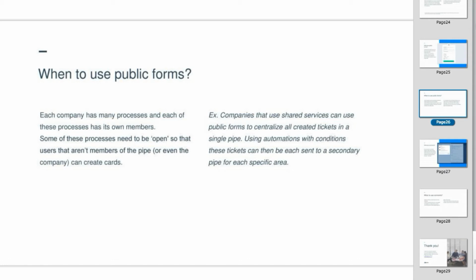Each company has many processes, and each of these processes has its own members. It's kind of impossible to imagine that a company with 1,000 employees will have all these employees inside all of their processes. So public forms are a great way to make it possible for people to create cards in pipes they're not members of. Some of these processes need to be open so that users that aren't members of the pipe or even the company can create cards.